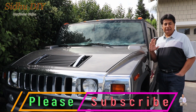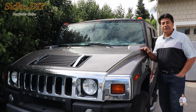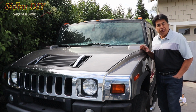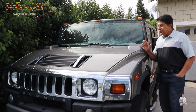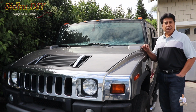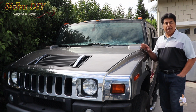So today I will simplify that. The 2003 and 2004 models are 6.0 liter V8 H2 Hummers with 316 horsepower. And 2005, 2006 and 2007 are also 6.0 liter, but the horsepower increased to 325. All these Hummers from 2003 to 2007 require regular gas, which is 87 octane. You can put in premium, but it's advisable to use regular gas.